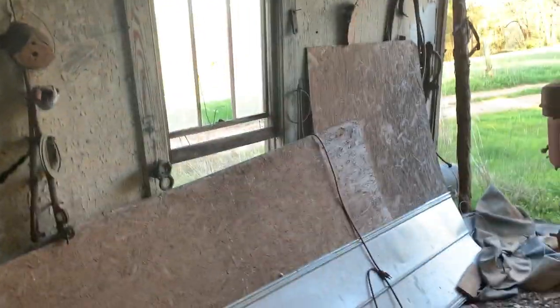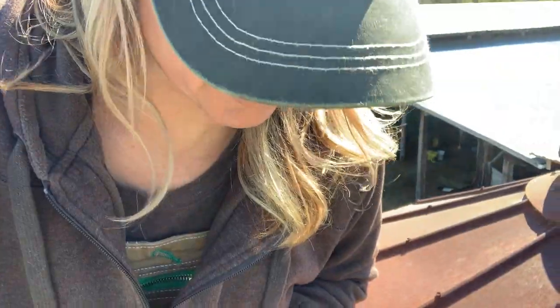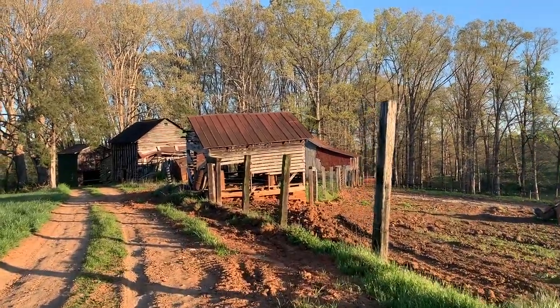It's kind of like a treasure hunting though. Take two. Very close. Take three. I'm not scared of heights. I'm really not. I'm coming down. I'm talking to myself. Quite magical.